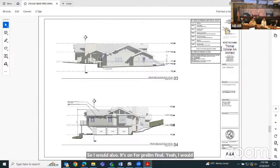Rob. I basically agree with the comments. When I look at the elevation, part of it looks like the corbels work. Part of it looks like it'd still be nice to have something go to the ground. But when you look at the 3D modeling, I think it really works pretty well at that point. So I support the project. Bill. Yeah, I can grant preliminary final approval. And I have no further comments.